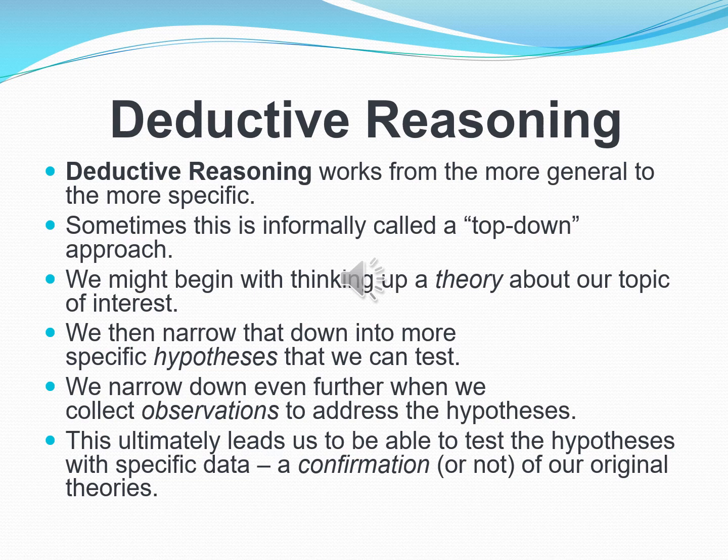So then we reach a more particular thing, and we develop a hypothesis, and then we test that, and we narrow down even further when we collect observations to address the hypothesis. So this ultimately leads us to be able to test the hypothesis with specific data, a confirmation or not of our original theory. So what we do, we select a topic and we read about that, and then reach a specific statement or hypothesis from our reading, from our knowledge, and then we test whether it is true or not true, and we confirm or refute the original theory. So this is called deductive reasoning, and we use this in most of the research we do.